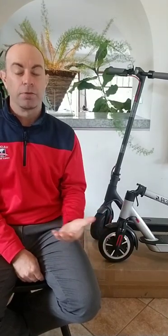The GoTrax and the Xiaomi both have dual pneumatic tires, right? So the front and the rear are pneumatic. The downside of pneumatic is that you can get flats. There are two ways of preventing the flats, and I'll link this. We have an article on how to prevent flats. I'll link it in the video description.